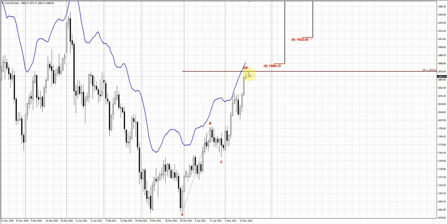For those who intend to go short, it would be better to include these levels in your stop placement and hide the stop above the 1888 area. That will let the market breathe, because you can see for a few cents the market still hasn't reached the OP. So it means that some fluctuations might happen. It will be better to foresee that and place stops slightly above this area if you intend to take some short position on the gold market.